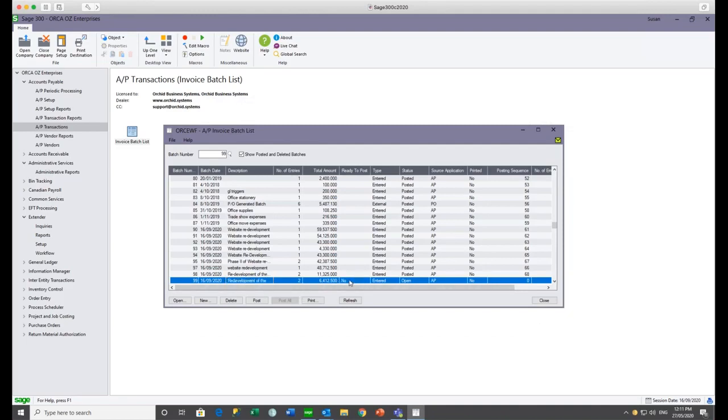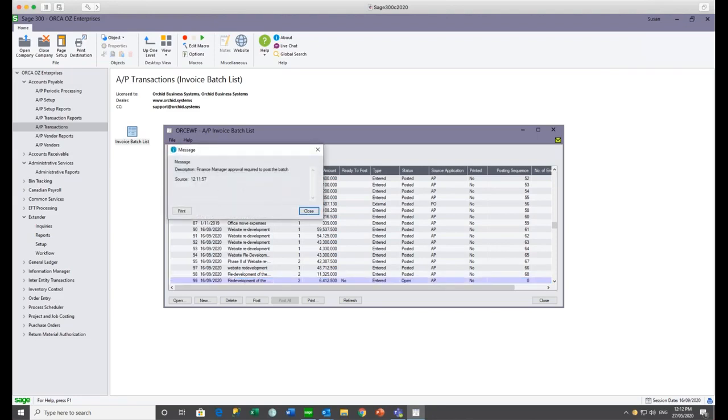Whether she posts or makes ready to post, Extender has been configured so that whenever the batch status is changed to ready to post, it prevents the batch from posting and starts a workflow. This particular workflow has been designed so that if it's more than $40,000, it will go to 2 people for a sequential approval. But in this case, you can see my batch total is 6,000 something, and so it's only going to 1 person for approval.